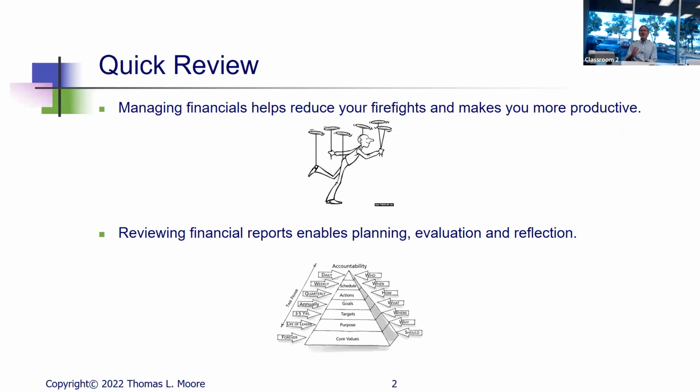You'll remember last week we talked about the fact that managing financial reports is a helpful and effective way to allow you to reduce firefighting and stay productive in your business. My own personal experience is that the more financial reviews I did and the better I understood my financial reporting, the better I could run my business day to day. It may not seem intuitive, but that's really the way it worked out.